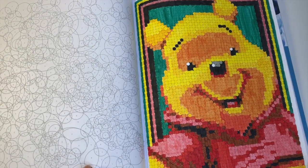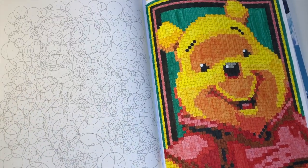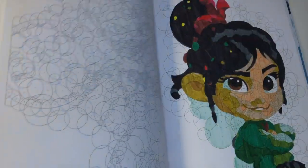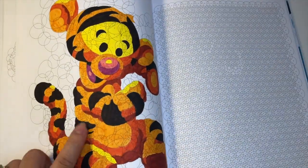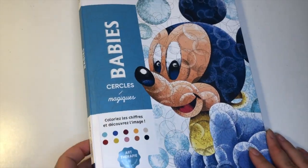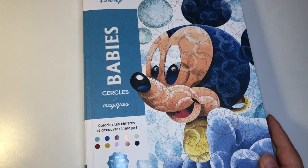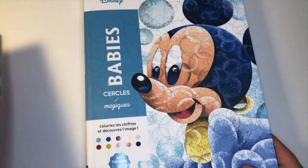But yes, with this page, it marks 11 completed pages in this book. So definitely not even close to being done, but a little Tigger. But yeah, lovely book. We'll definitely continue working in it. And I like the circles. It's very unique in my collection. I don't have anything else like it.